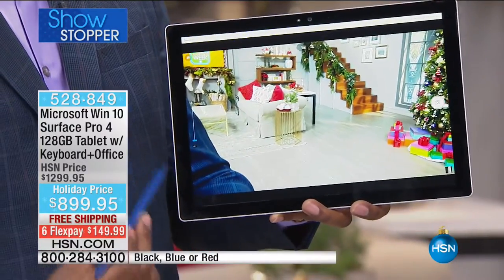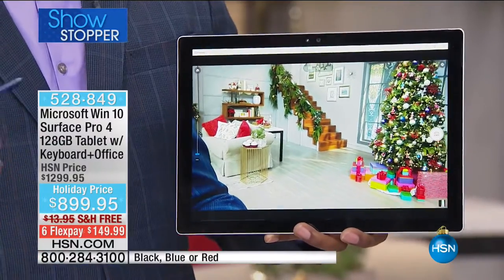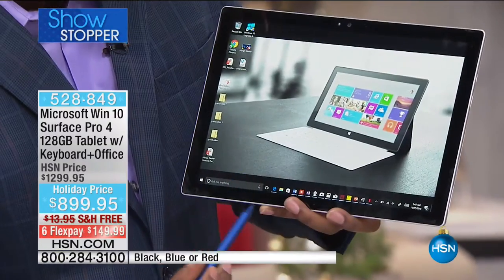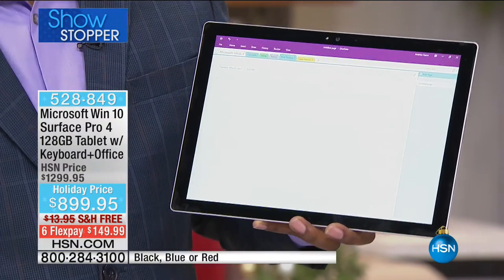So you're gonna get these beautiful high definition photos that you take of your family during Christmas or any other special occasion that you have throughout the year. I'm gonna show you some other pen demos that I have up already. I already showed you Microsoft Word. How about taking some notes on OneNote?